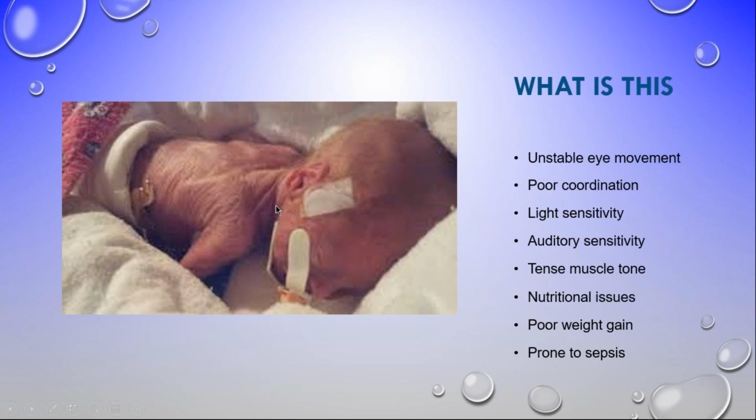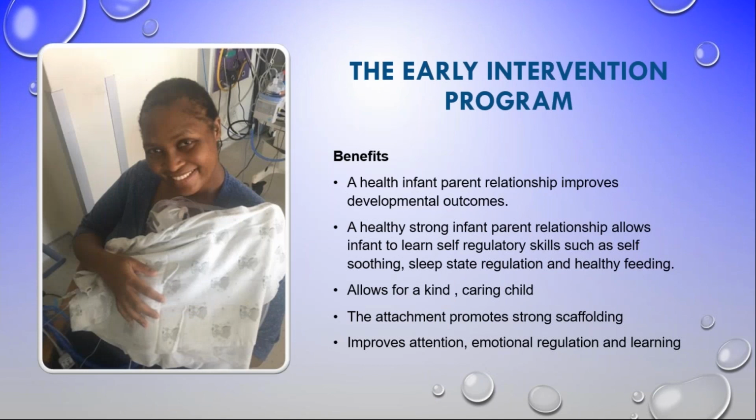So what is the early intervention program? A healthy infant-parent relationship improves developmental outcomes. That study that I told you about earlier showed that the stressed parent cannot get anywhere.